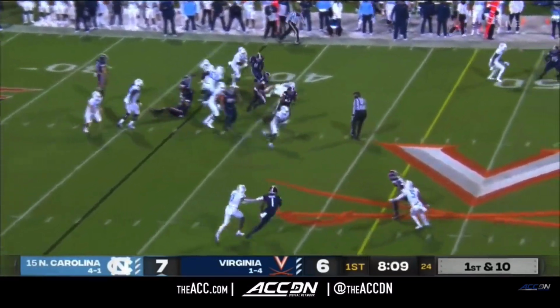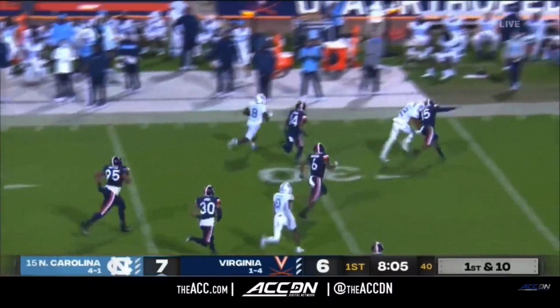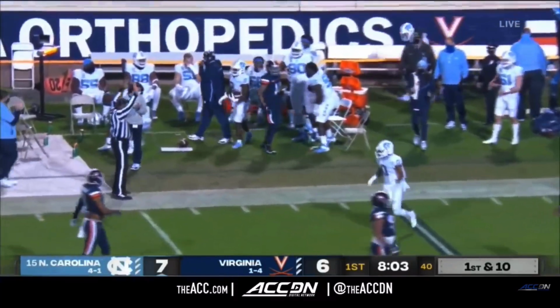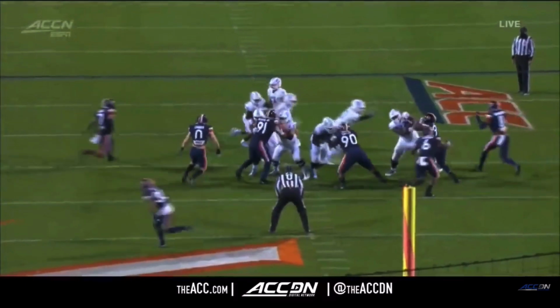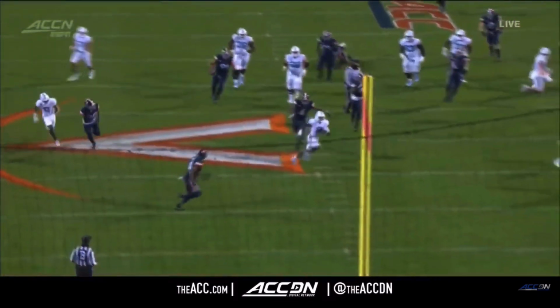Little bobble there by Howell, but they're going to get the payoff. And here comes Carter. Carter cutting to the sideline, and a huge gain as he steps out. Off to a great start. He has 38. He's going to be moving to the left, and then Carter just does a nice job of pressing the hole and then getting upfield.